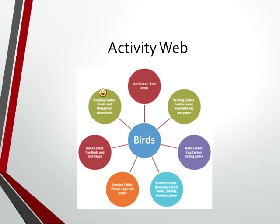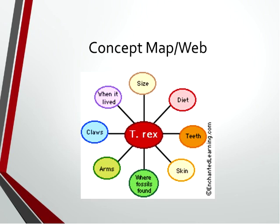So can you tell how we went from a concept web, very broad, to an activity web, looking at specific activities that could be used? And that's what I want you to do on your final project as well. That's where I want to see the difference. The concepts are the things that you could teach about.